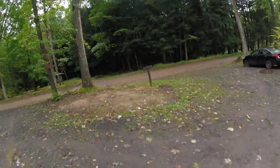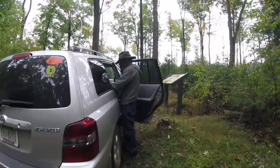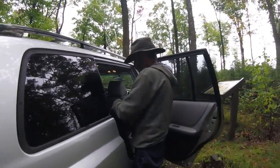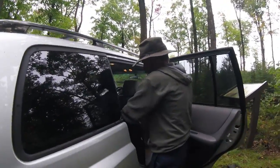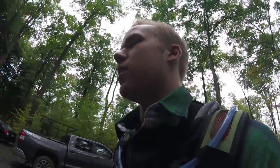Here we are at the Fred Woods trailhead. My name's Garrett, and this is West Virginia table tennis bronze medalist Steve Talkington, who also happens to be my father. And we're going to be hiking the Fred Woods trail.